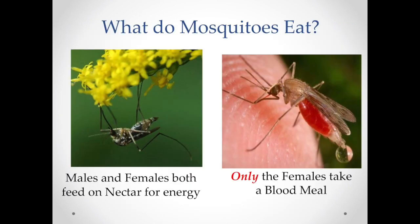So what do mosquitoes eat? Well, all mosquitoes need to take nectar in order for flying, but only the female bites, and she needs that blood in order to lay her eggs. And why is this important? Of our 53 mosquito species, some will feed on amphibians only, some will only feed on birds, some will feed on both birds and mammals, some will only feed on mammals, and it's through the information that we know about the mosquito that we can make decisions on whether or not it's a risk to us for different diseases. So it's important to know that different mosquitoes will feed on different things.